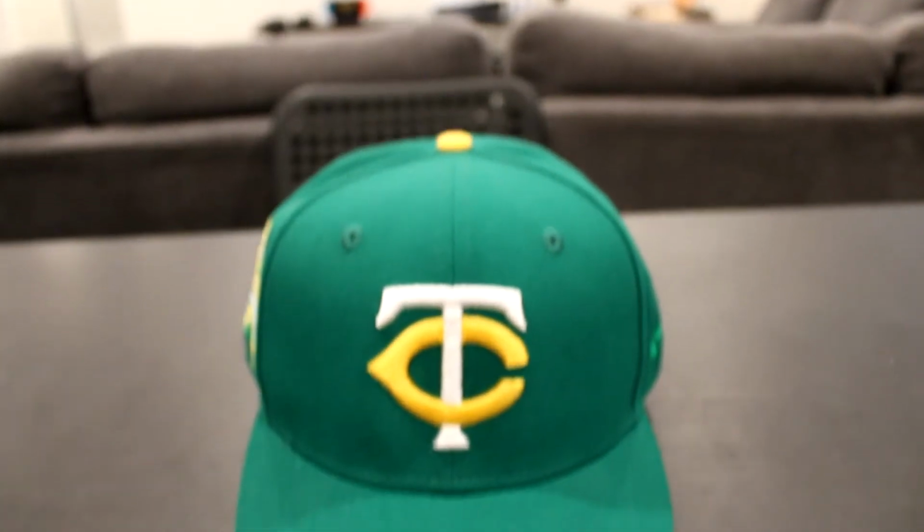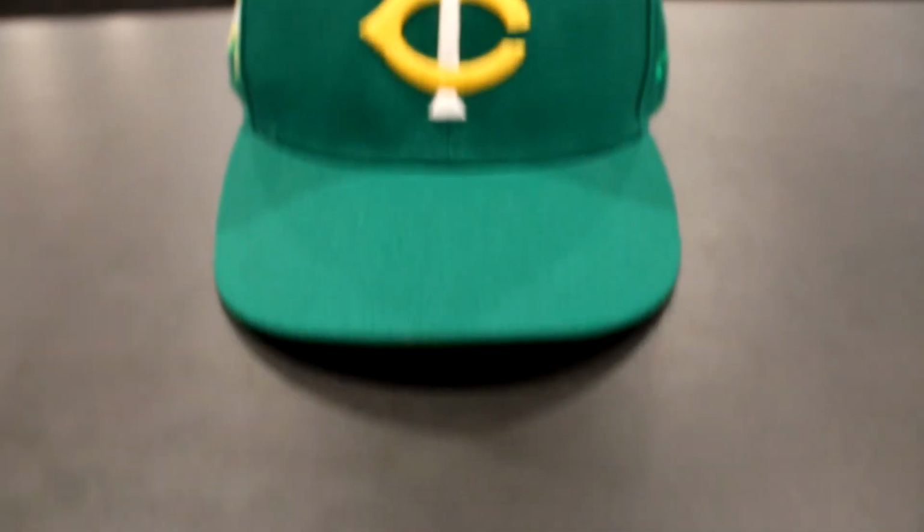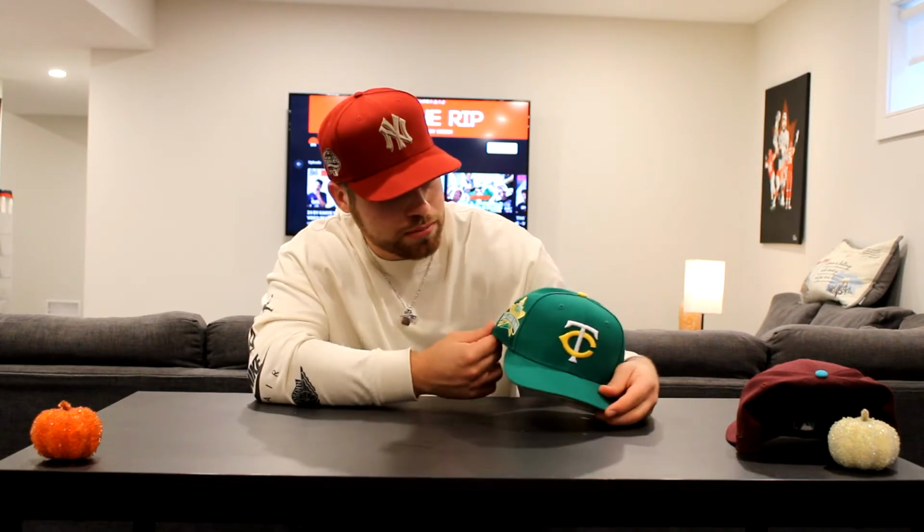I love the green and gold like this. You got the Twins logo embossed in white and that gold. The primarily green upper, it's not a forest green, it's just more like pure green. With the yellow gold button, the New Era logo embossed in green, of course. And this patch, whew, this patch is really nice.